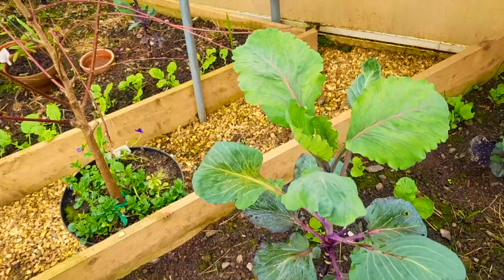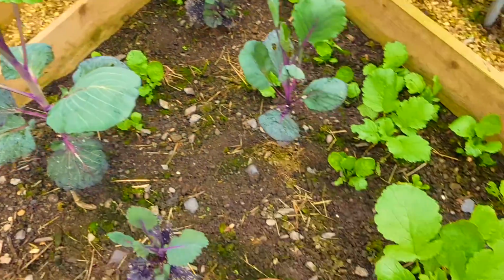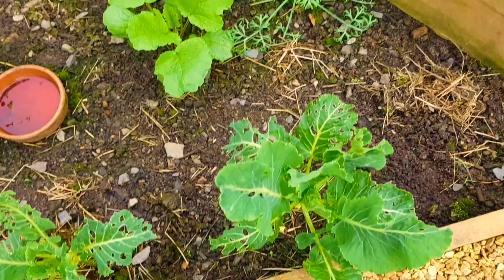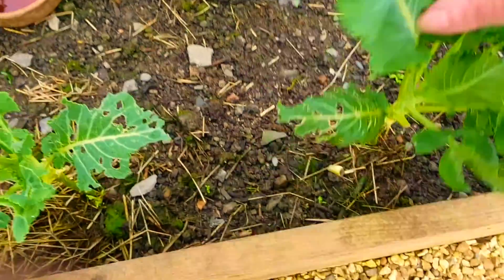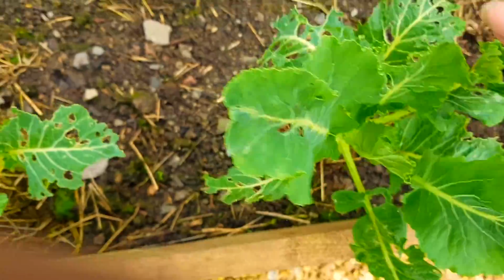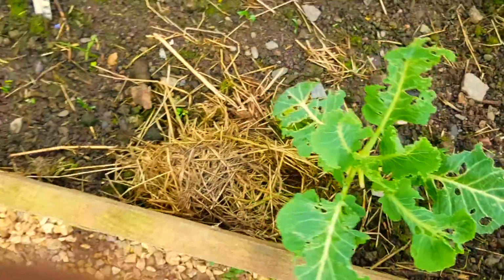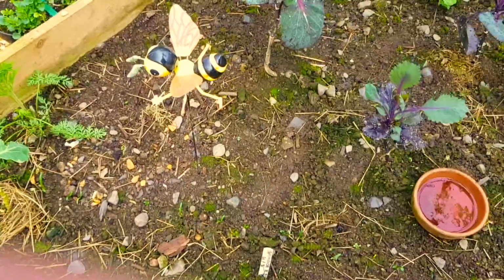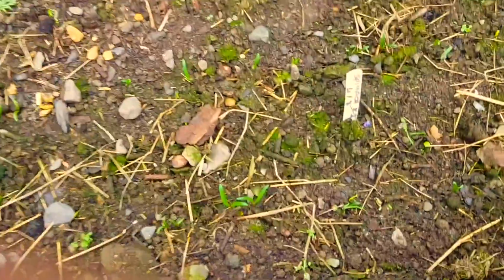So I think we could actually eat them leaves now. There's another radish. That's a big one there. There's a California poppy. These are the cauliflowers. So this year what I'm going to do, because I think last year I didn't water my plants enough, so this year I'm going to make sure I water them well.